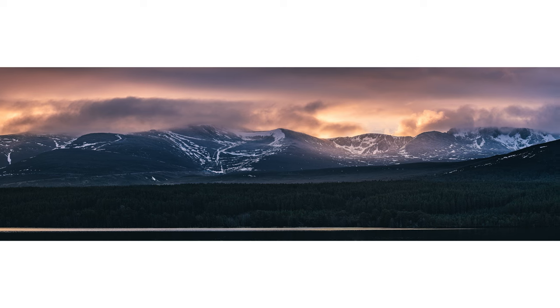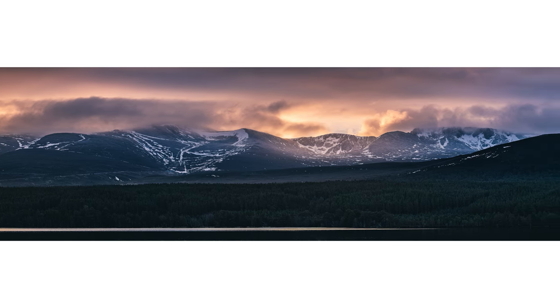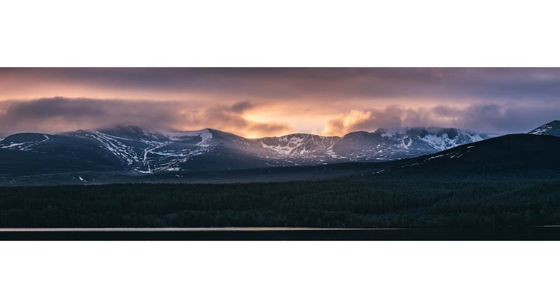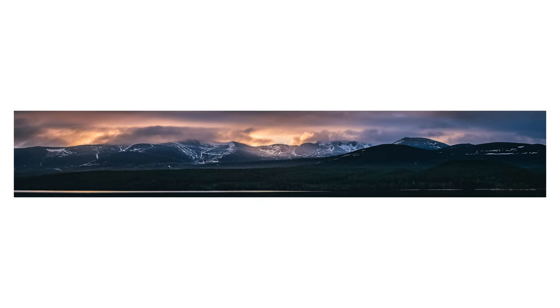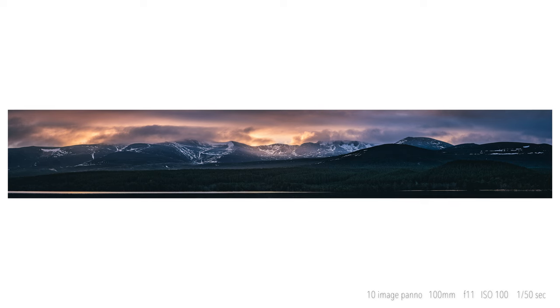Now this image was absolutely epic. I had to underexpose the sky to bring out the detail and bring out the colours, so it is a little bit HDR, but I absolutely love it. It reminds me of something from Lord of the Rings, and I couldn't believe how spectacular the light was.